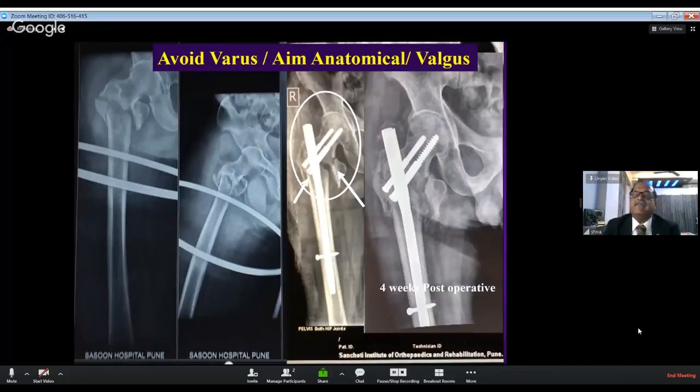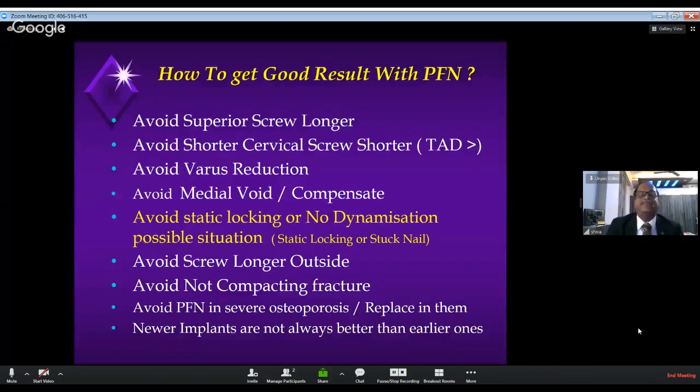This is the X-ray just after 4 weeks. You can see that the fracture has united beautifully with good consolidation of the bone. So this is what you can compensate. If you cannot avoid the medial gap by wiring, or if you don't want to do any open reduction, then you can compensate by getting an extra valgus of 5 to 10 degrees in those cases.